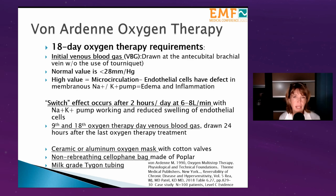So what he found is the endothelial cells lining these blood vessels are swollen and their sodium-potassium pump is not working. He found that if you give oxygen for 2 hours a day, about 6 to 8 liters, after 9 to 18 days there's a switch effect where that microcirculation opens up. And these patients respond so much to oxygen.